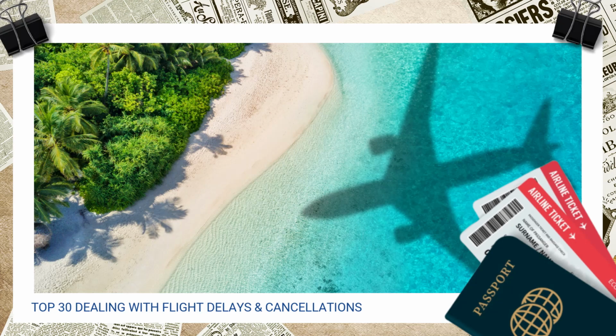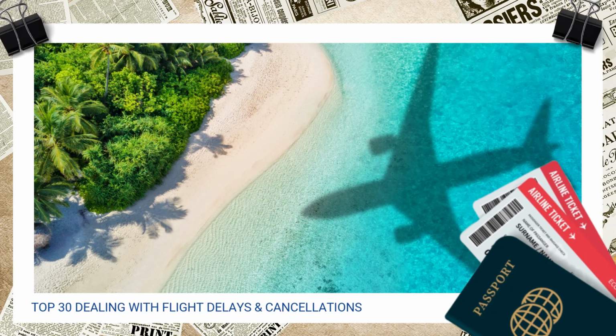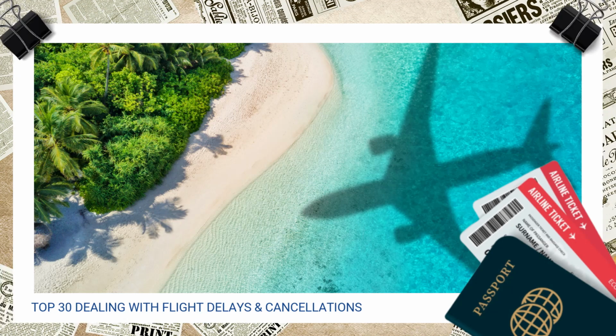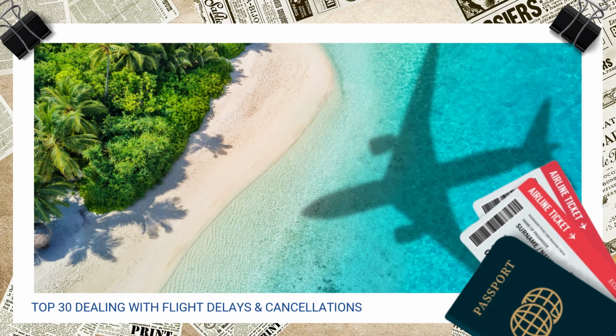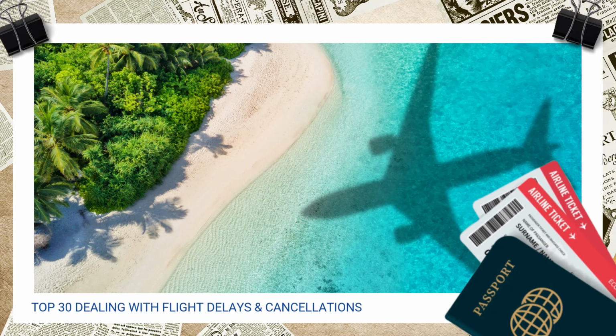Book non-stop flights. Connecting flights can increase your chances of missing your next leg, especially if your first flight is delayed. Fly with airlines known for timeliness. Some airlines have better reputations for punctuality than others. Research airlines' on-time performance ratings before booking. Websites like FlightStats or OAG provide performance metrics that can help you choose the best airline.